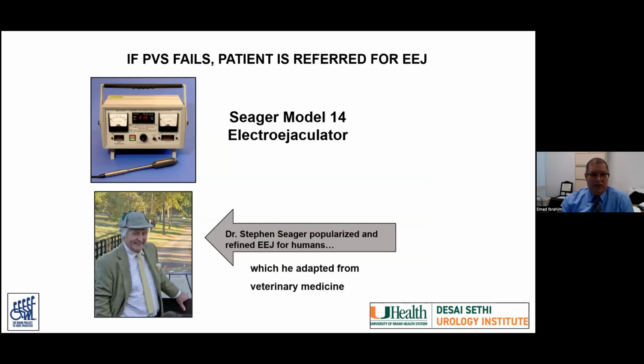So if PVS fails, the patient then is referred to electroejaculation. This is the Seeger model that we currently have. It's a Seeger model 14. It was developed by Dr. Steven Seeger, who's a veterinarian and an expert in electroejaculation. He's the inventor of this machine, and he has been hired through the years by many zoos for listing species and for other veterinary medicine efforts to increase species of other animals.